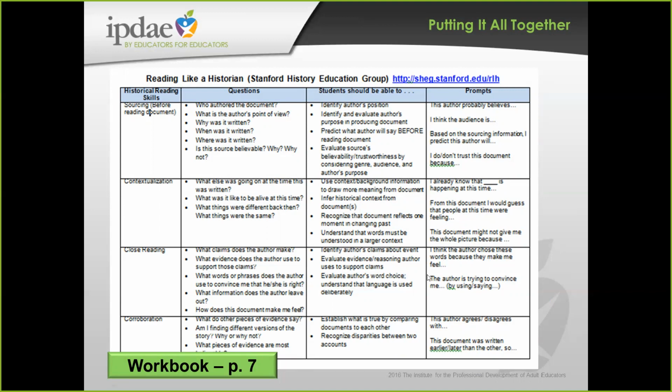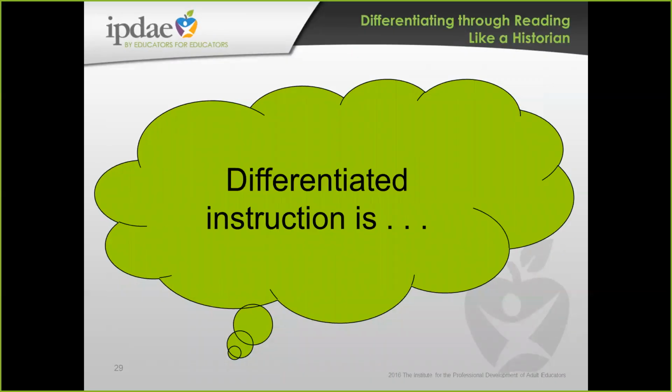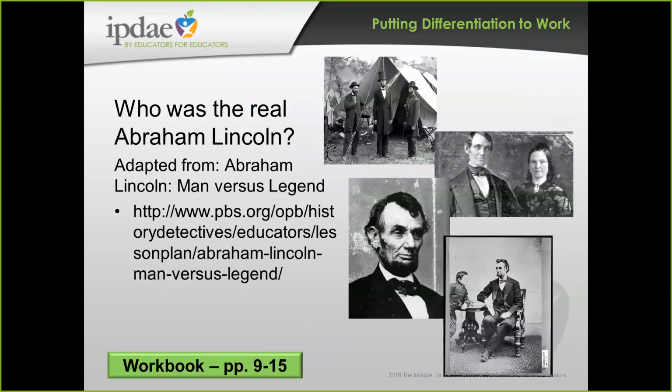Okay, Susan, and for those of you who are with us, never fear, we will actually show you where you can download ready-made lesson plans that have this whole process, because Susan and I strongly believe, why recreate the wheel? However, we also know that in this multi-level classroom, we do need to differentiate, and sometimes with that word, we get hung up a little bit. It's become the buzzword. But it really is just an approach that enables each of us to plan to meet the needs of every learner. So let's take reading like a historian and differentiate that process for an important man by the name of Abraham Lincoln. Very important figure in our history.